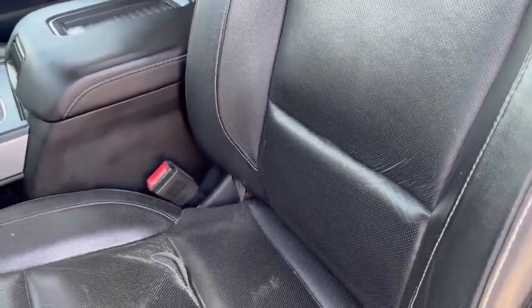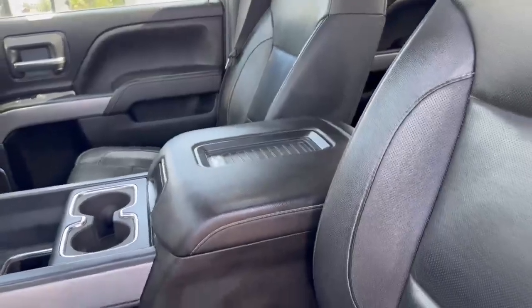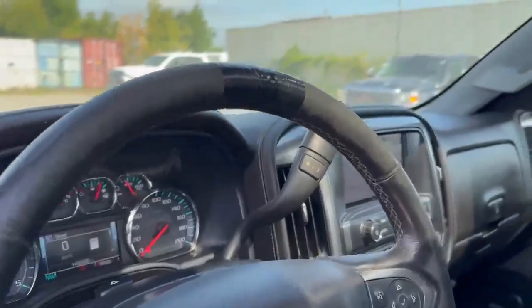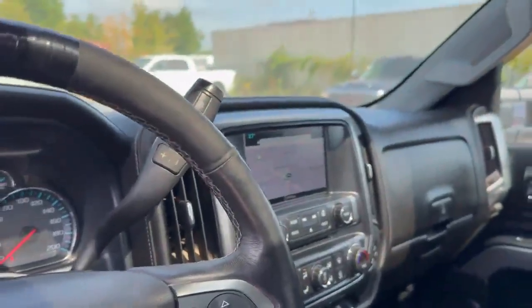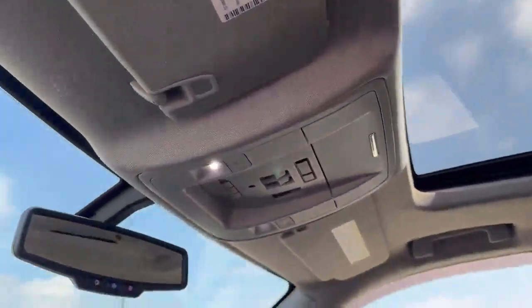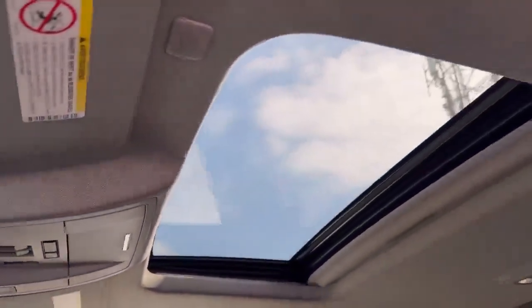You've got heated and cooled seats in this LTZ, well equipped. You do also have a wireless charging pad in this 2019. Take a look at the displays. Touch screen with built-in navigation. You do have your universal home remote giving you garage door controls, a gorgeous sunroof, power seating with lumbar support.